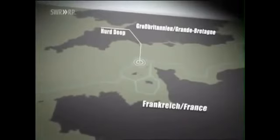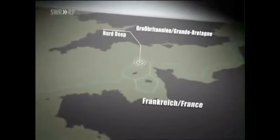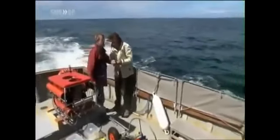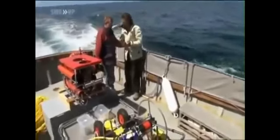We decide to have a look for ourselves. Herd Deep, an underwater channel close to the Channel Islands, is the only dump site within range of our resources and capabilities. We have chartered a boat. Herd Deep is approximately 10 nautical miles northwest of the Channel Islands, Alderney.